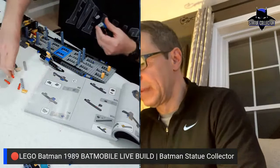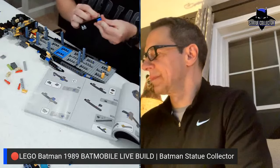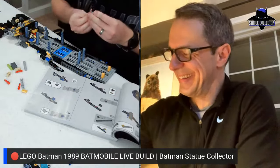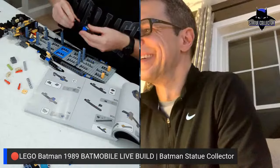Oh, boy. Lucas G says, Batman's assembling the Batmobile. Meanwhile, Gotham City has been nuked five times by Joker. Yeah, I was going to say, no one's fighting crime tonight. We're doing the Legos. Poor Batman. Everybody's busy. That's right.